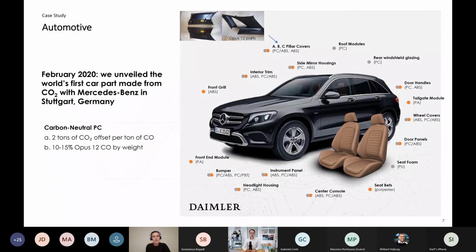So last year in February, we unveiled the world's first car part made from CO2. At our lab at Opus 12, we electrolyzed CO2 to make CO, and then used that carbon monoxide as one of the inputs to make polycarbonate. We then worked with Daimler to mold that polycarbonate into an internal pillar cover in one of their cars, and unveiled that in an auto show.